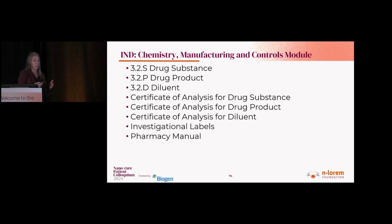And then we also put for both the drug substance and the drug product, we also have a section on diluent that we use when we formulate the drug at the hospital to treat the patient. We include all the certificate of analysis, of course. It has the actual label that goes on the vial is included in the IND. And we also prepare a pharmacy manual for each patient, for each program, so that the hospital knows how to prepare the drug.